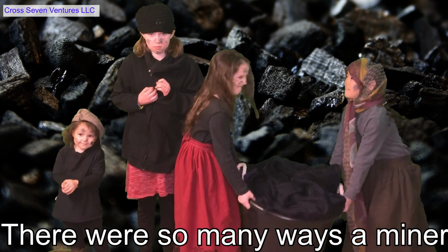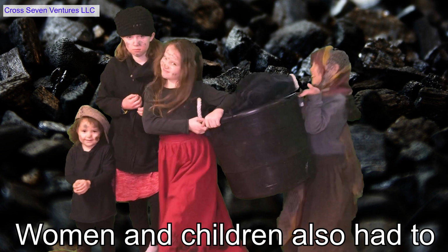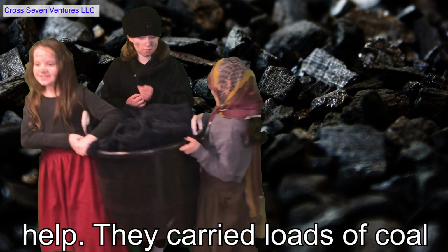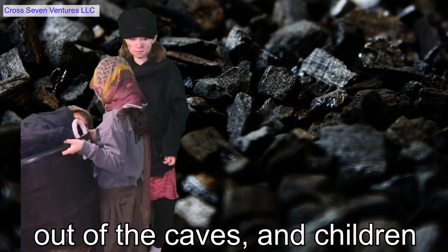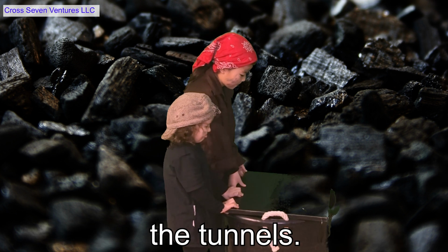There were so many ways a miner could die. It was terrible. Women and children also had to help. They carried loads of coal out of the caves, and children would open and close doors to circulate oxygen throughout the tunnels.